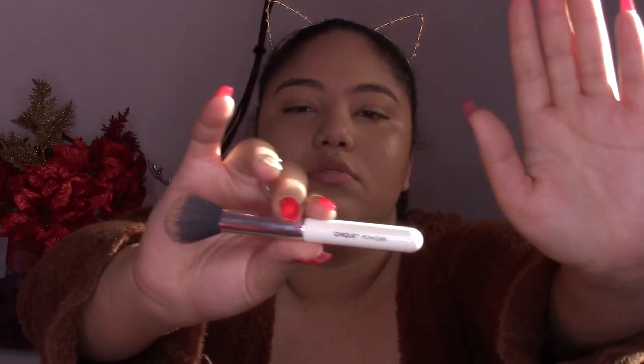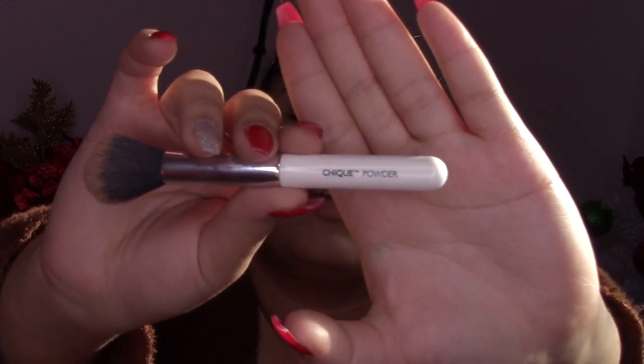So I'm gonna go in with my, if I can get into it, I'm gonna go in with my Chic. This is hard. Okay, this is super hard. All right. My Chic powder brush that I got at Five Below. It's cute. It came with a little carry bag. There's only one brush in there because I'm a mess. But yeah. So we'll go into.